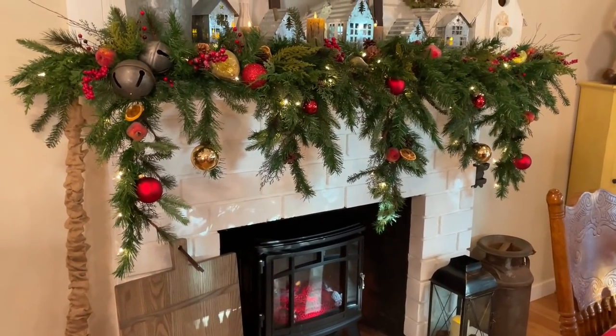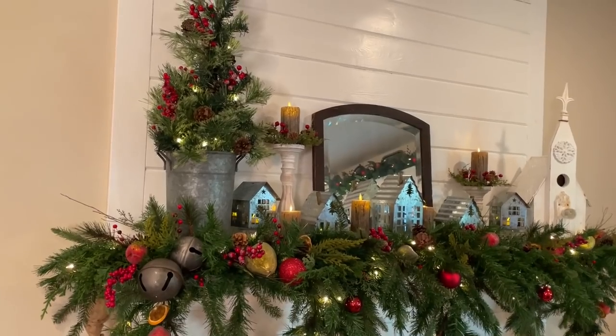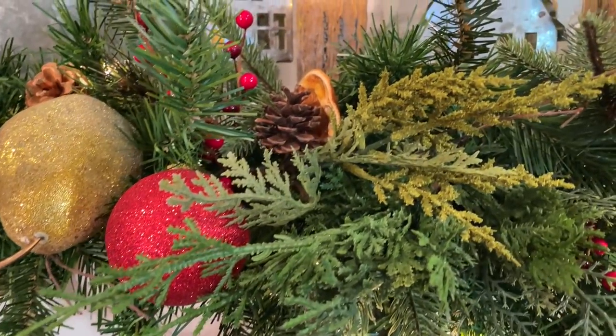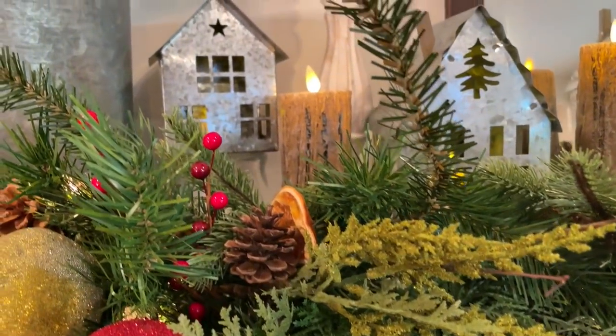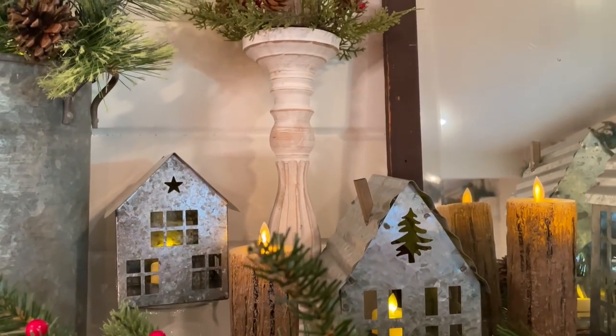For my fireplace mantle, I wanted to create a huge impact, along with some country touches. This Grandin Road garland that I purchased this year is definitely a great find. I added different types of vintage elements, such as dried fruits, florals, and berry picks.